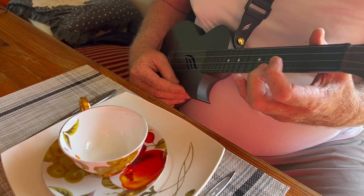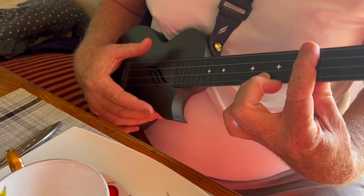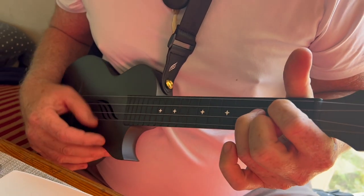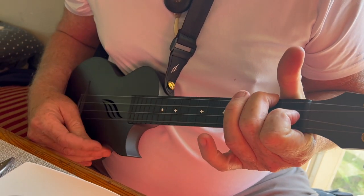If you are a beginner, the ukulele offers a quicker learning curve. You can start playing simple compositions within just a couple of days.